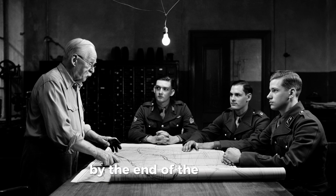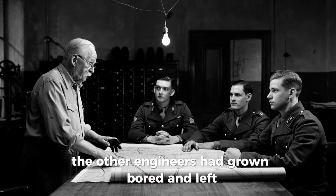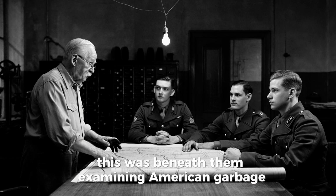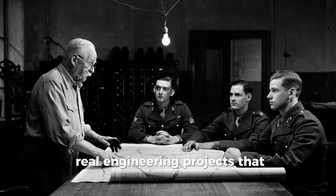By the end of the first day, Schneider had filled 20 pages with notes and measurements. The other engineers had grown bored and left. This was beneath them, examining American garbage. They had proper work to do. Real engineering projects that mattered.